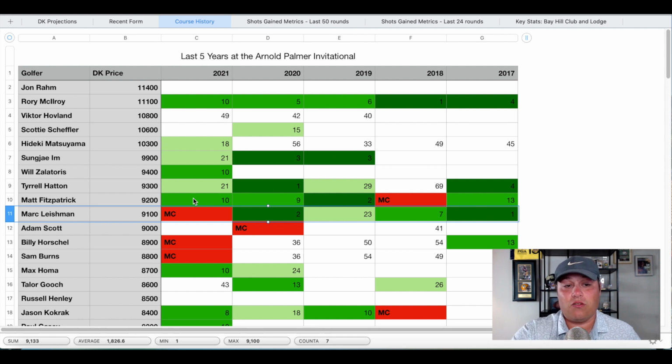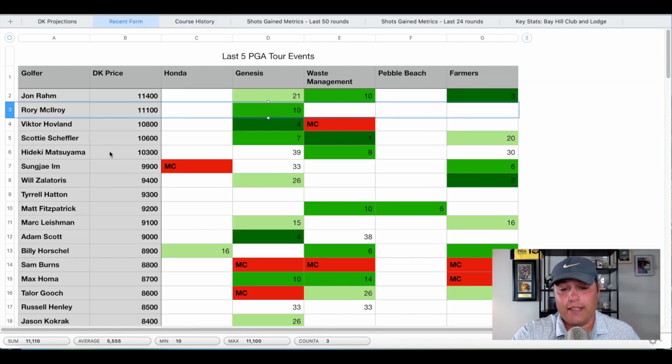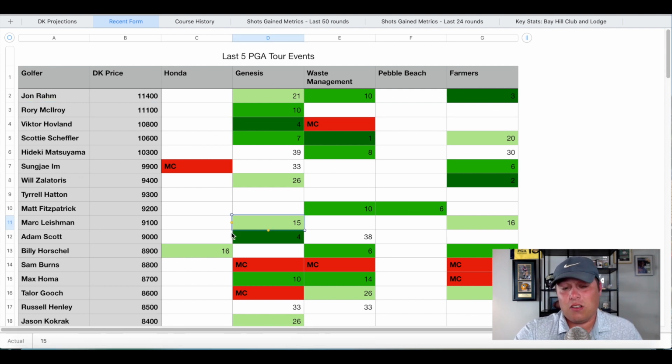I mean, take a look at this recent form. And he hasn't played all that much of late, really two events out of the last five on tour. But he has a 15th at the Genesis, a golf course that really doesn't fit his game all that well. But he still had some decent performances there because he's a high quality player. And then at the Farmers, it's a tournament that he's won before. So that's not necessarily so much surprising, but he posted a 16th place finish. So it could be being a little bit overlooked.